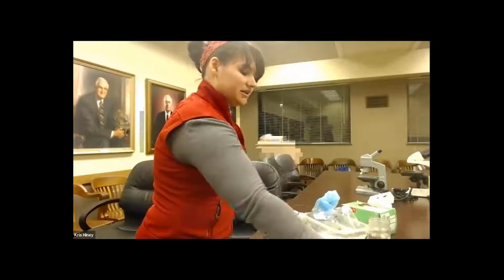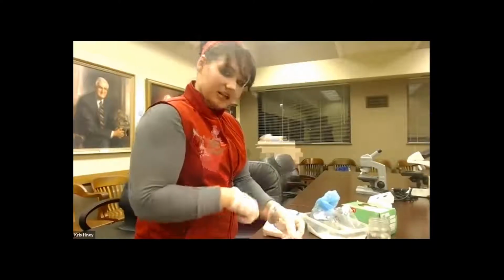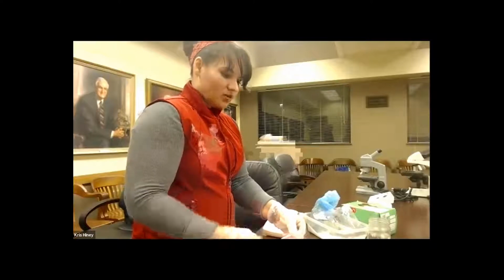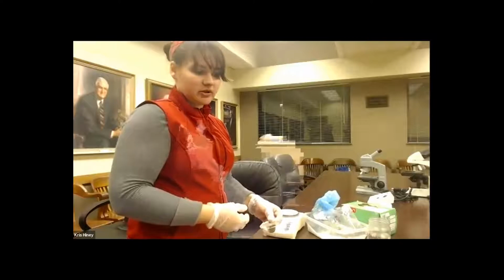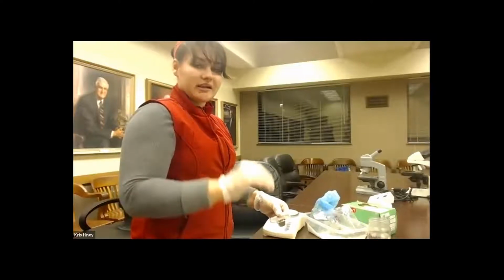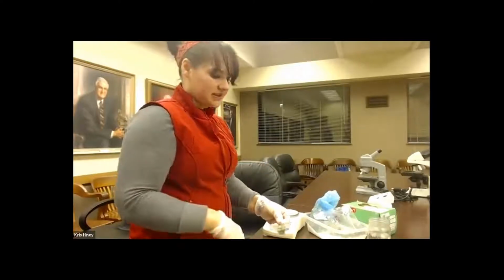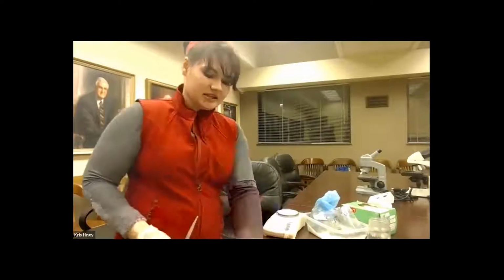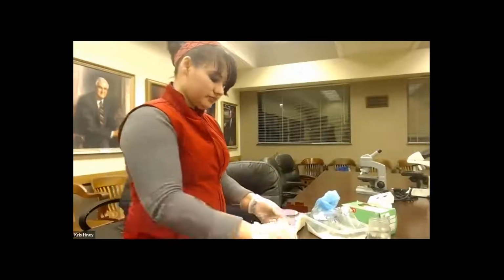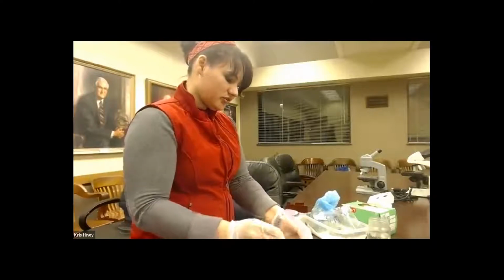Then we're going to take our nice little strainers and put them in a second cup that we already have labeled, and we're going to strain all the fluid through there. That's going to take out any of the big chunks, any of the big grass fibers, and leave us with our solution that has our eggs in it. Now, once that happens, we're going to take our nice little handy pipettes, and we're going to take the fluid, and we're just going to fill our chambers.